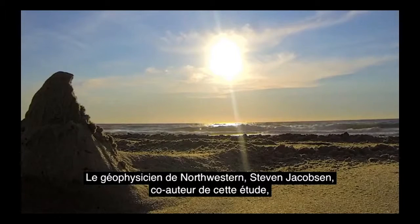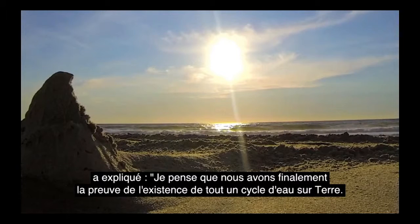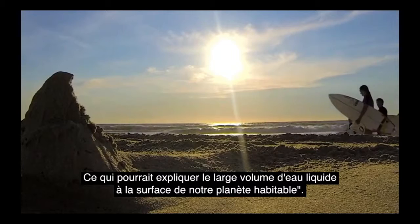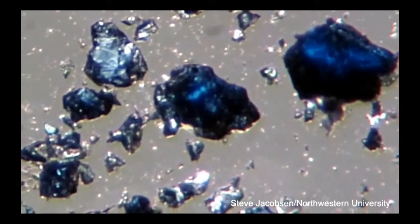Northwestern geophysicist Steve Jacobsen, who is a co-author of the study, commented, "I think we are finally seeing evidence for a whole Earth water cycle, which may help explain the vast amount of liquid water on the surface of our habitable planet." Scientists have been looking for this missing deep water for decades.